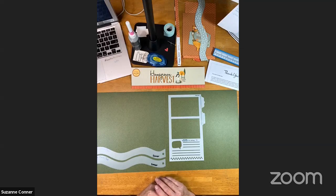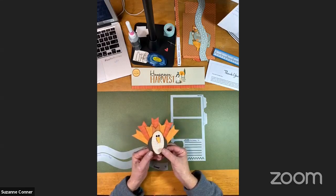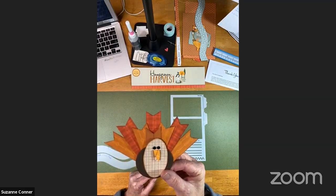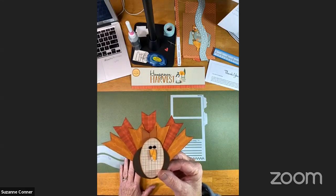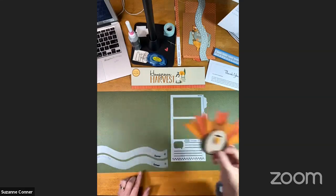One fun thing we're going to make tonight is a turkey, so I'll give you a little peek at him. I think he's really cute. We'll make him later on, and you can see him, hopefully. We're going to keep it a little bit simple, but make a few fun things. All right, so let's get started.